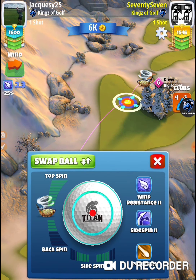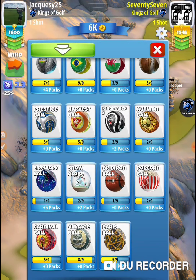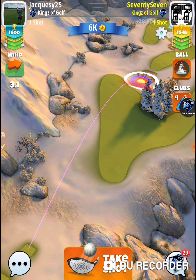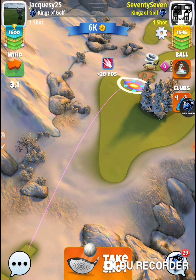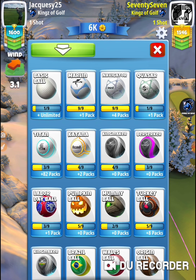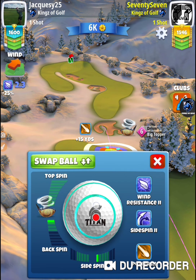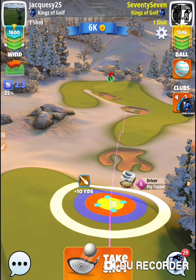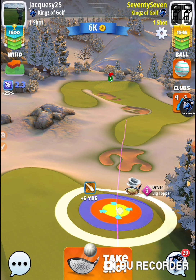I'm just wondering if I had a 5 power ball, could I get to that other side over there? Not a chance. Maybe in an expert or one of the upper divisions where they've got that massive wind, they might be able to get that done. But from here, I don't see that happening.